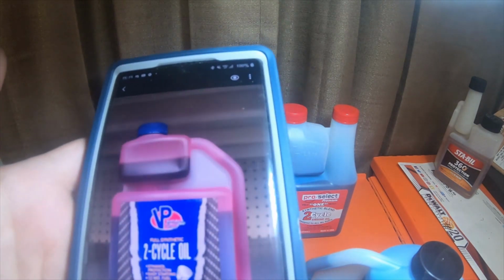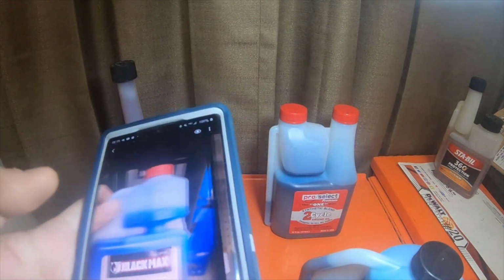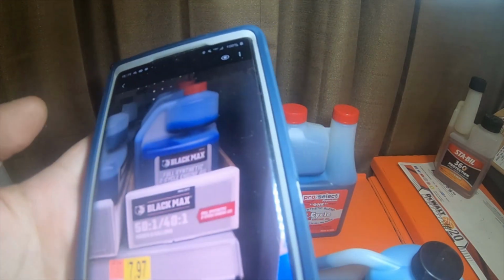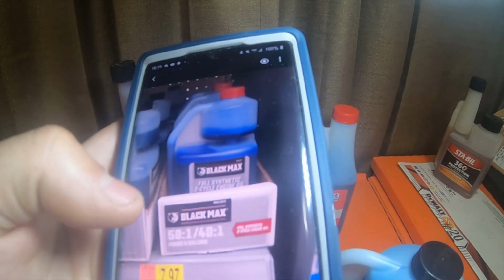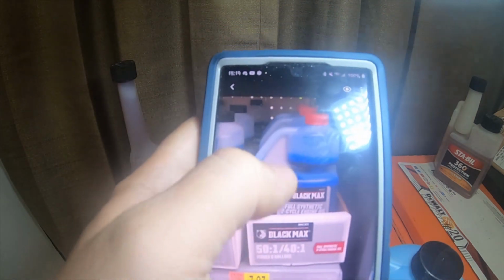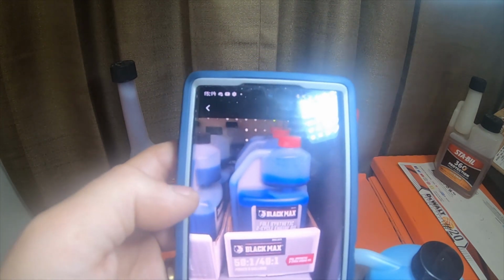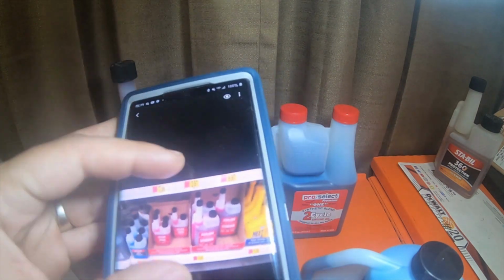Walmart has VP small engine fuels. I have this one. And Black Max with the bear on it. Full synthetic, 2-cycle engine oil. They also have one sitting right next to it. So the Black Max full synthetic is this really, really dark blue. This one right next to it is a semi-synthetic, and it's made by Black Max as well.